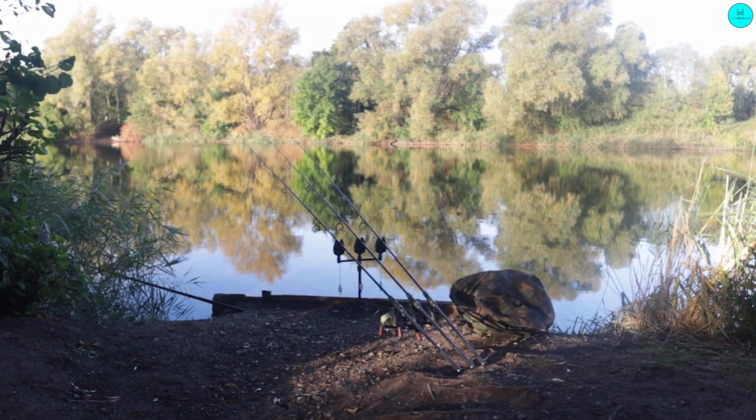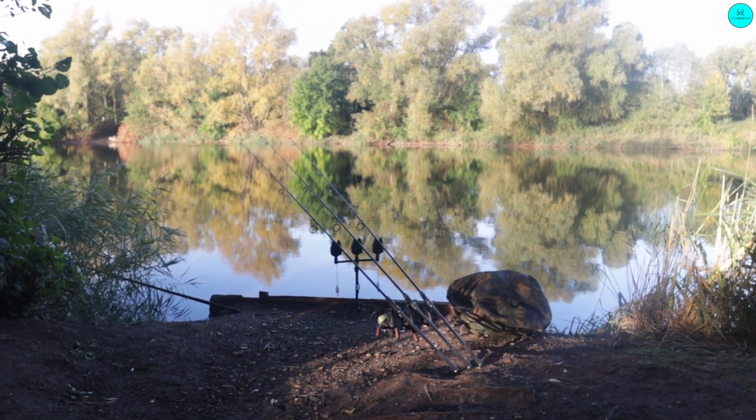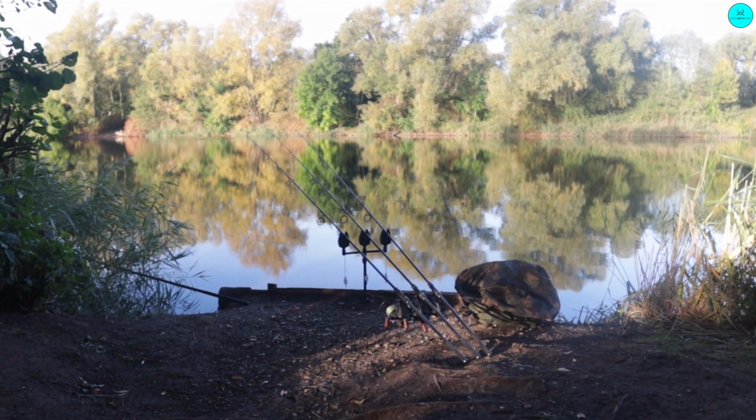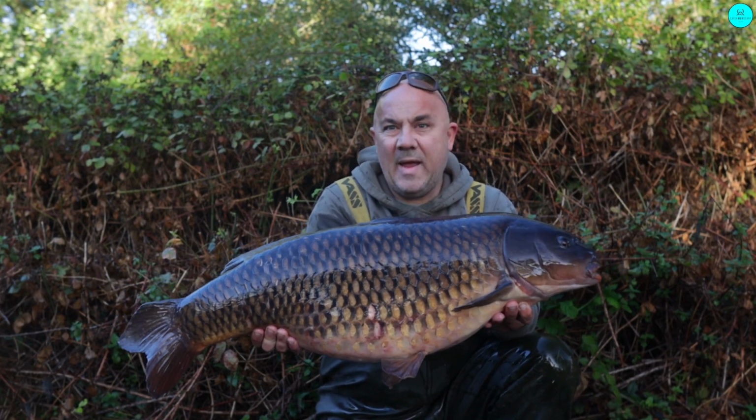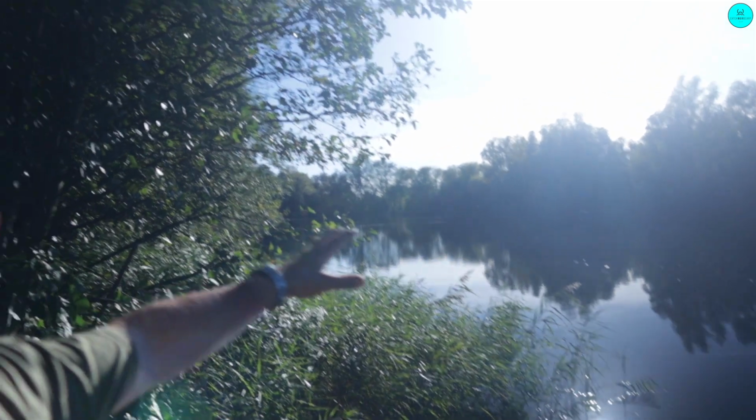I decided to come to a swim called the Elephant. I fished it, or see-fished it, a few weeks back when I was fishing over there, when I caught that nice common. There's a swim over there called the High Bank, and I see fish in this general area as well. I haven't seen anything over there. I haven't seen anything this end of the lake, but I've seen it down a bit to the left here. So this is the closest swim I can get to where I've seen fish on top, underneath the surface.